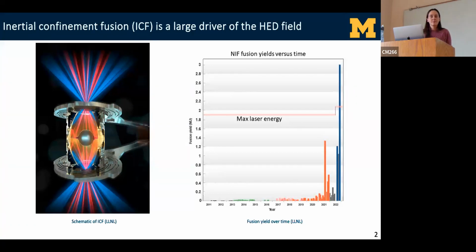Could you share a couple of comments about your numerical experiments and the platforms you're running it on? The HPC cluster, and the size of the mesh and that kind of stuff.